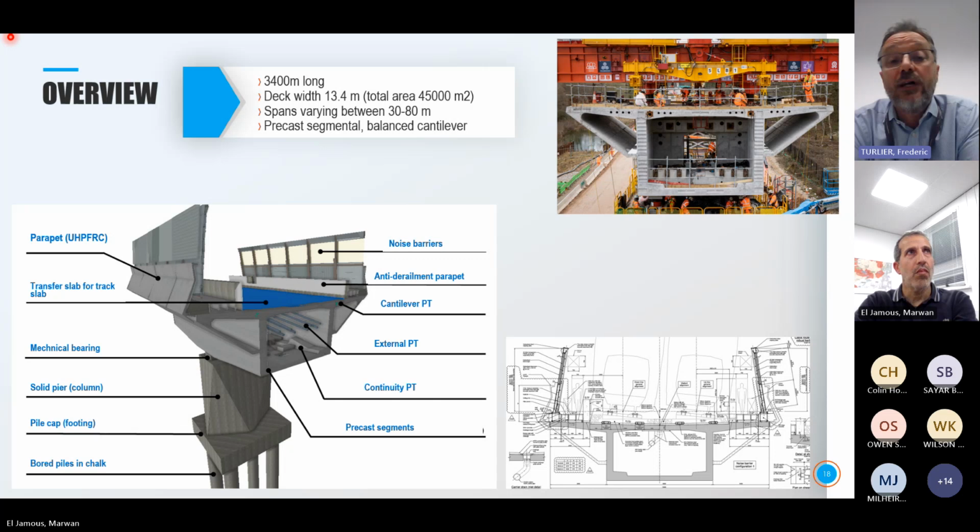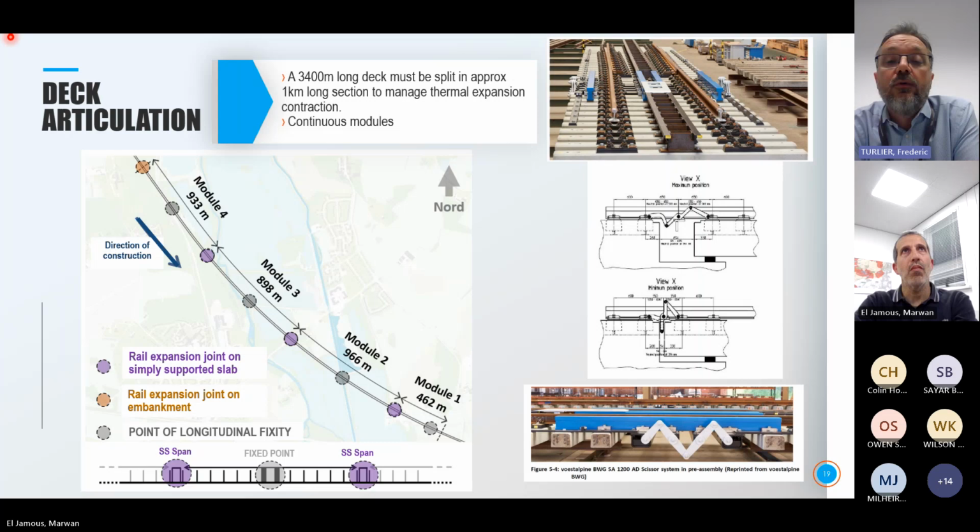It's a track slab system, so it's not ballast, which had some challenges with anti-derailment parapets, noise barrier, most of them built, or large elements built, with what we call UHPFRC, which is ultra high performance fiber reinforced concrete. So that's the overview of what the main structural elements are. You can see the drawing, and more importantly, you see on the picture the actual cross section, what it looks like, on the top right hand corner.